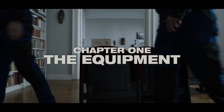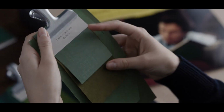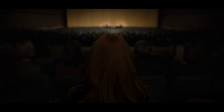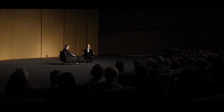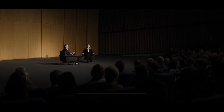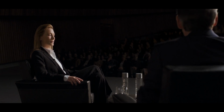Starting off, the equipment. Now with a look this sharp and clean, chances are you'll be shooting on digital. Not only is that an incredible option for any look you could possibly want, but it's also cheaper. Usually. And the usually is the key here. Florian Hofmeister opted for Arri cameras, going with the Arri Alexa 65 and Mini LF, with the 65 being one of the most exclusive digital cinema cameras of all time.